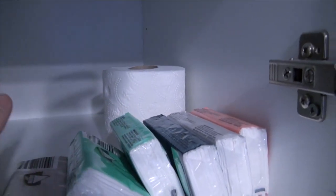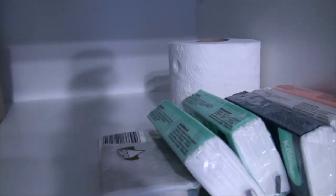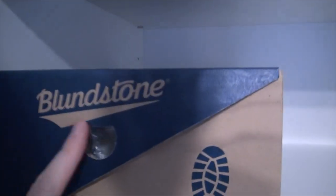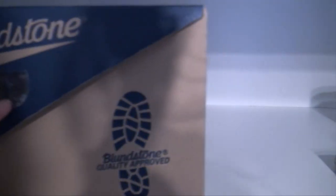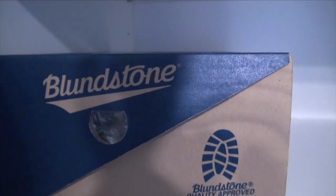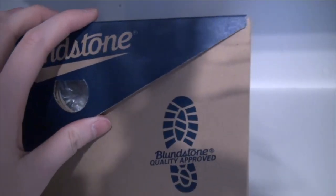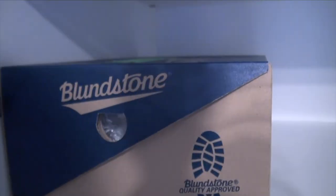I have some extra tissue papers that I like to bring with me on a daily basis. And then here in a shoebox, I have this giant plastic covering that I use whenever I'm painting stuff. So I just keep that in the shoebox so it's clean and tucked away.